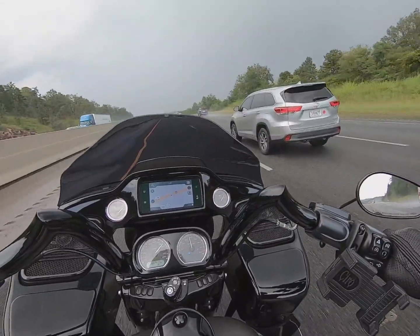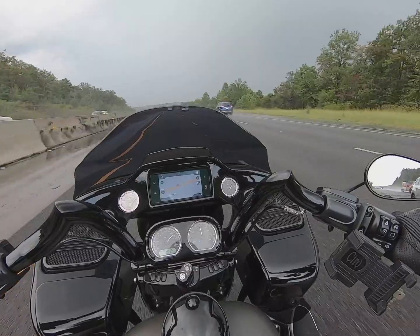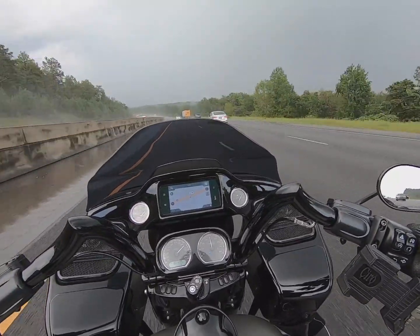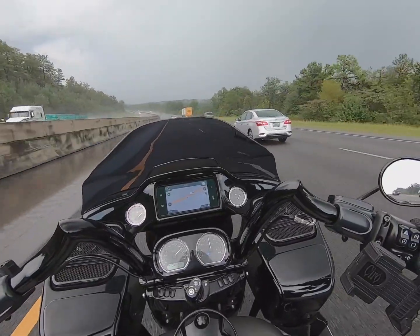I have not made any major modifications to this bike yet. I've done a few things here just for looks and aesthetics, but nothing major. But those are going to be some of the next things on my bucket list.